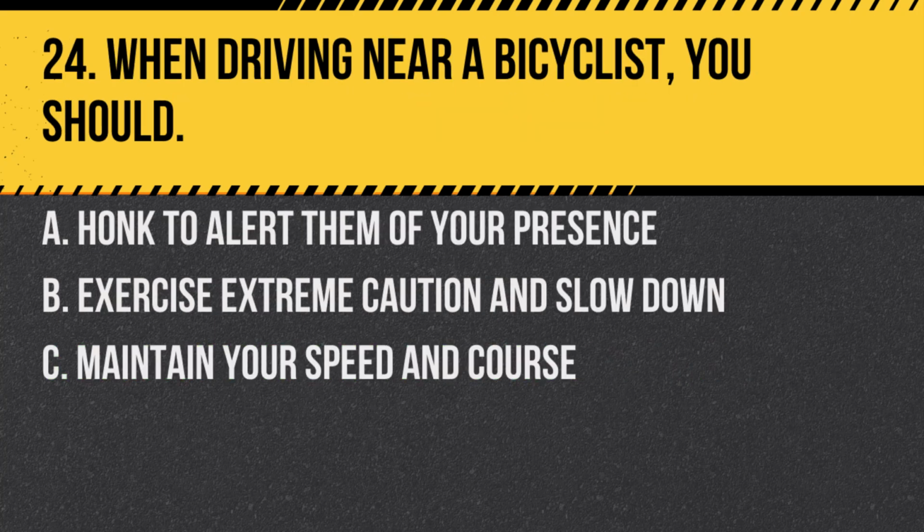Question 24. When driving near a bicyclist, you should A. Honk to alert them of your presence. B. Exercise extreme caution and slow down. C. Maintain your speed and course. Answer B. Exercise extreme caution and slow down. Give cyclists room and be prepared to adjust.